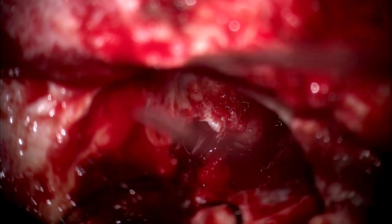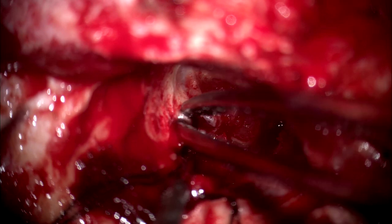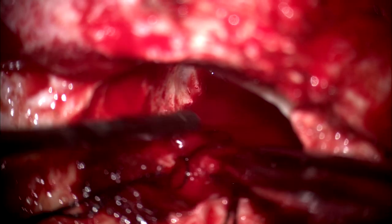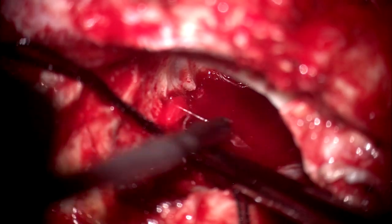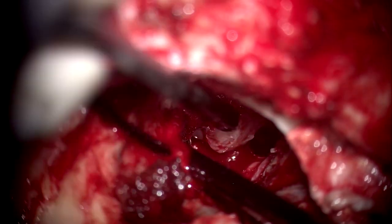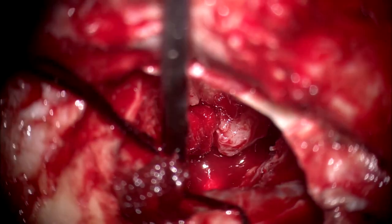Yes, it is there. Give me bipolar. Arrange for a transfusion. All of a sudden, where did it come from? Cotton patties, more patties. Yeah, I can see the area where it is bleeding from, but I am not able to locate it. All of a sudden. Give me one more patty. No problem, no problem.